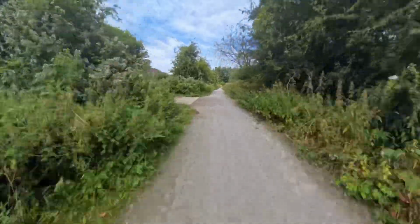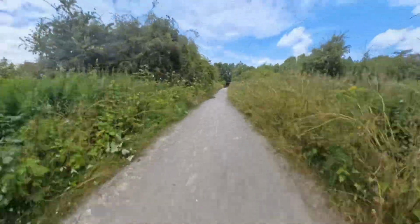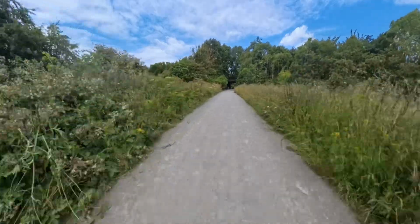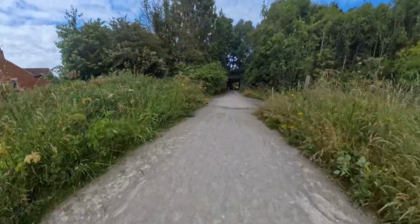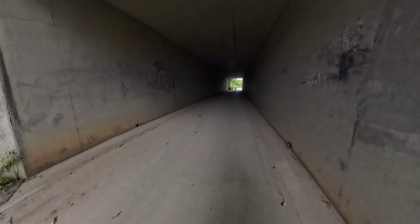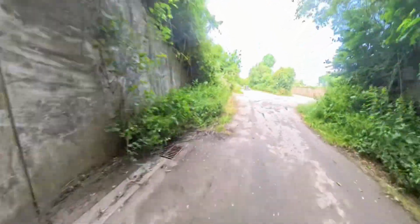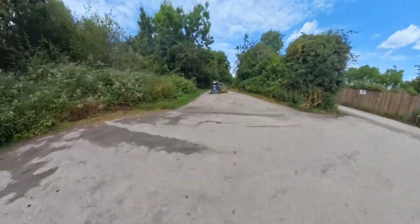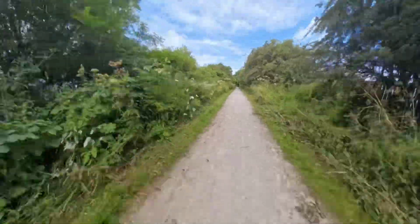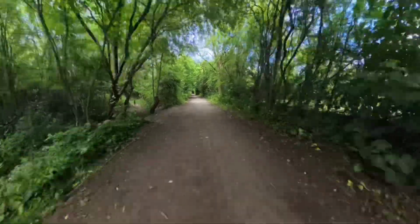So we're heading back into Darlington now on this track, old bridleway. Used to be a railway track running out of Darlington to Dinsdale. As I say, now it's used as a bridleway. Lots of people walk their dogs along here. It's a nice quiet little way back into Darlington, avoiding the main roads with the shops, etc. It's worth doing the extra hill for, really. So I've got about 2 miles to go.